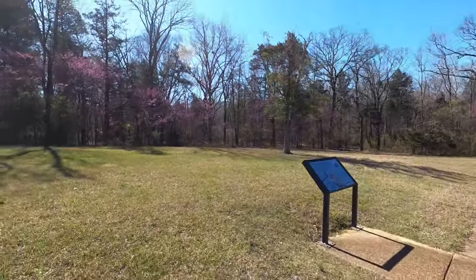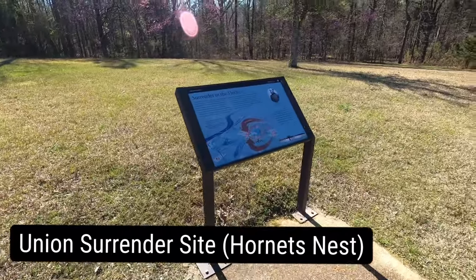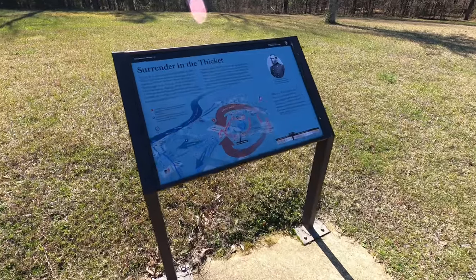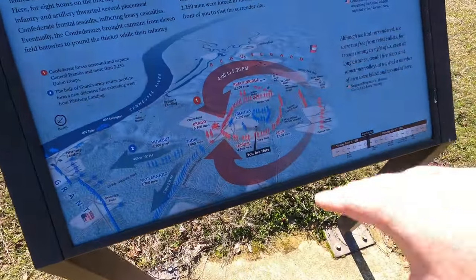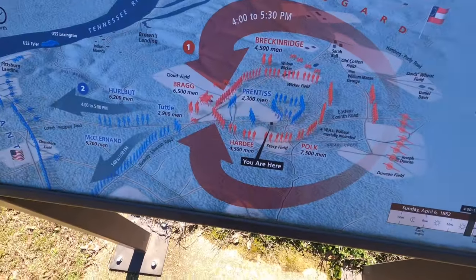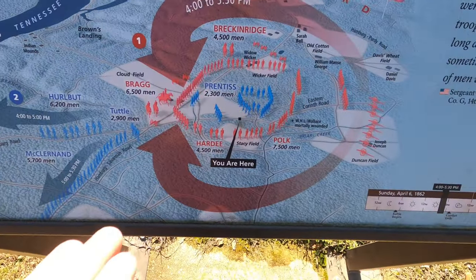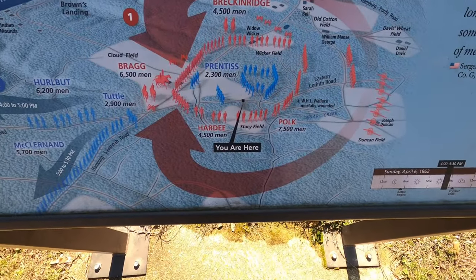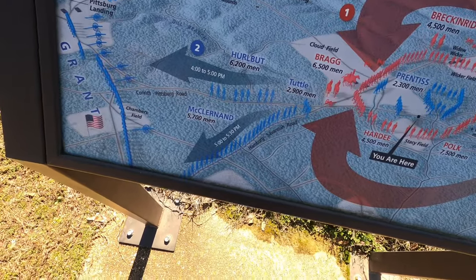So the thicket you see before me is going to be the surrender of these Union troops on April the 6th. And this is going to occur around 4 to 5:30 p.m., as you can see depicted here. And you've got General Braxton Bragg, Breckinridge, Hardy, and Polk, who are basically going to come in and make Prentiss's men surrender.